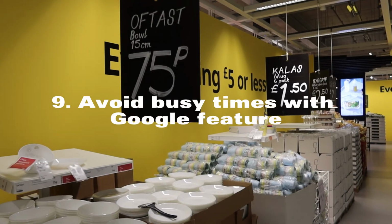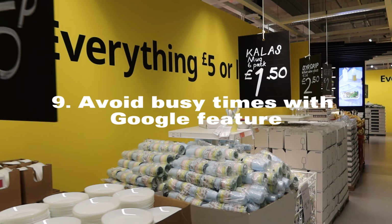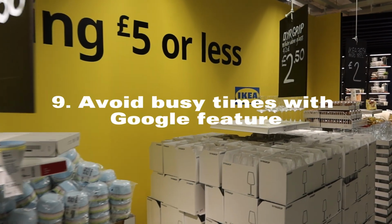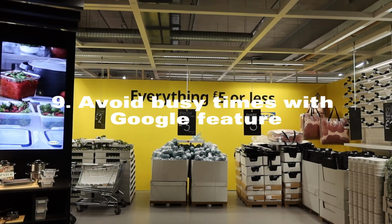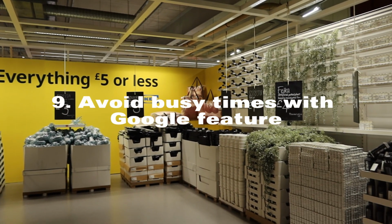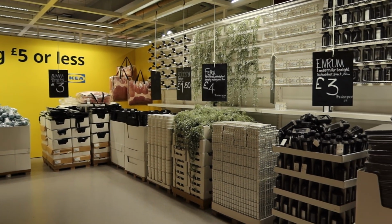If you want to avoid queuing and those busy times at your local IKEA, you can often find this using Google's free popular times feature. You can find out when your local store is likely to be at its busiest, helping you plan your trip better to avoid the queues.